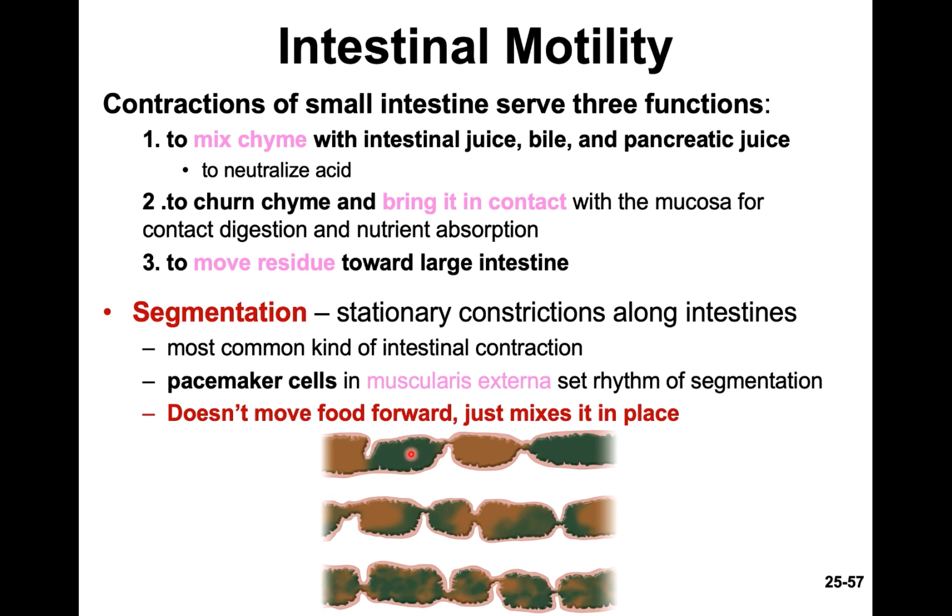This mixing happens with pacemaker cells. We've talked about pacemaker cells when we talk about the heart and its contractions, but pacemaker cells that are found in the small intestine are just simply smooth muscle cells that create a pace of creating junctions in between the chyme, mixing it in place, and it's consistently doing this at a consistent pace. It is a rhythm that is set by these smooth muscle cells. So it doesn't move food forward, it just churns it in place.